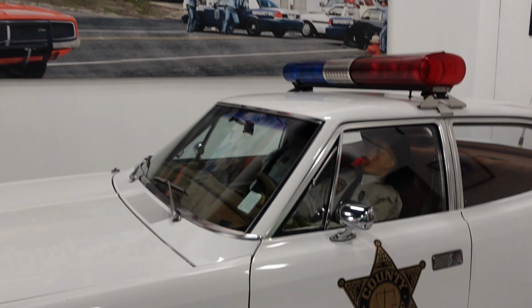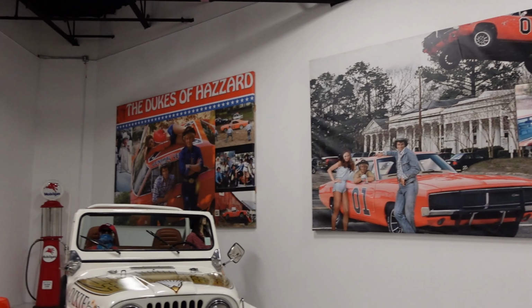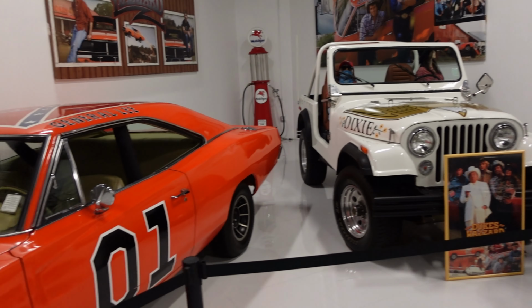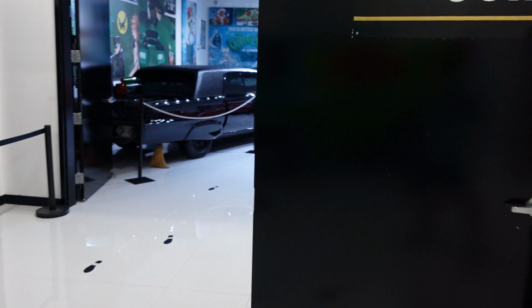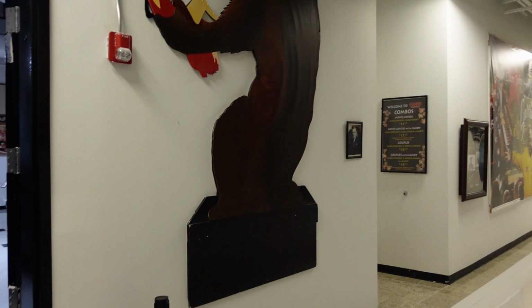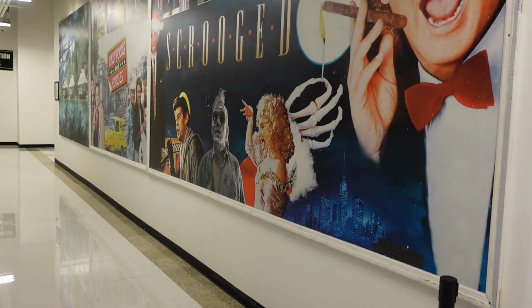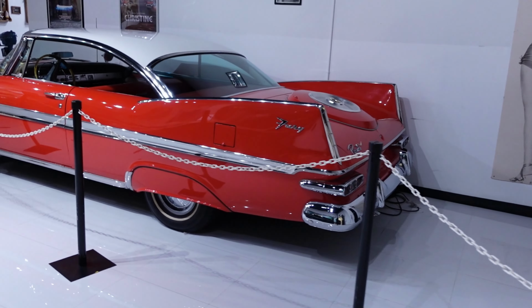There you go. I love the giant wall hanging. It's awesome. And the mobile gas pump back there. The only thing we're missing now is Cooter's garage and his tow truck. Well, we got King Kong. We got Scrooged. All right, let's continue the tour.